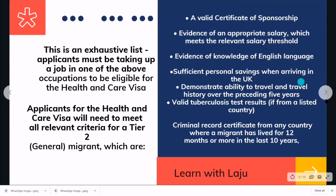You also need to show valid tuberculosis test results, and you need to be able to show your criminal record certificate from any country where you've lived for 12 months or more in the last 10 years. So it's just exactly the same as applying for a tier 2 general visa. So we'll get to the differences very soon.